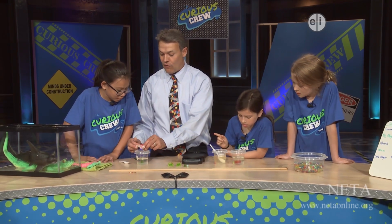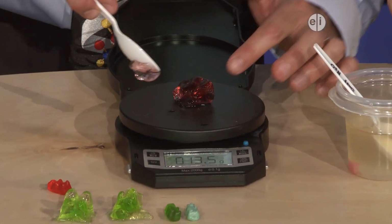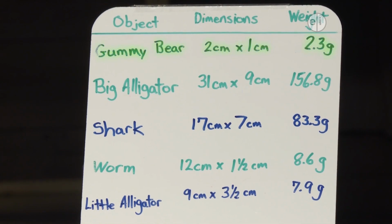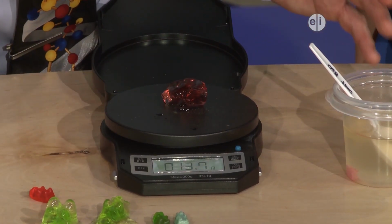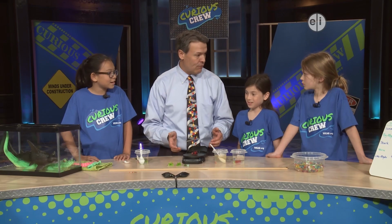Now, if I carefully put this on my scale. When I measured these at the beginning, they weighed about 2.3 grams. This one weighs 13.678. It's moving around a lot because it's jiggling. It has gained a lot of weight, hasn't it?